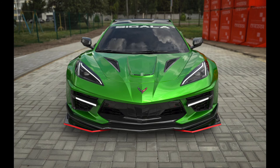Moving on: Sigala Designs Corvette C8 RR Widebody. Yes, what a name. Now, just to be clear, we don't hate all modified cars. No, we don't. We actually quite enjoy them. Only certain ones we hate.